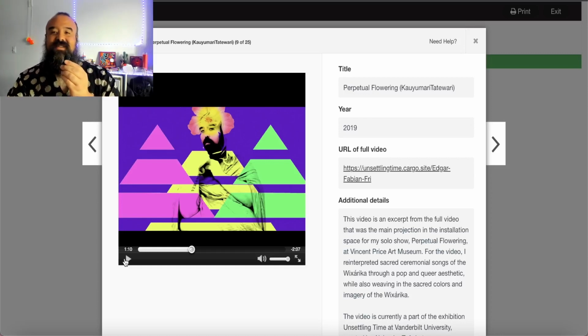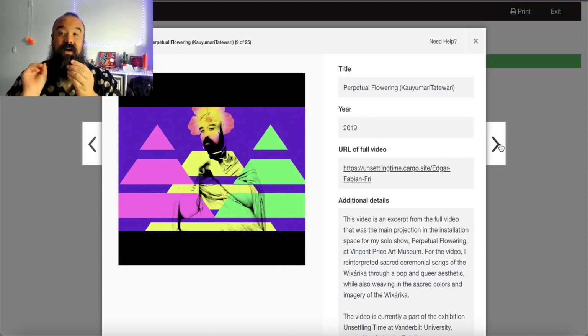And so that also really felt important for me to highlight that intersection that I'm connecting with, and that I use video and GIFs to do that work. And so that's why this is the 9th image here that we are seeing, again, still on perpetual flowering.